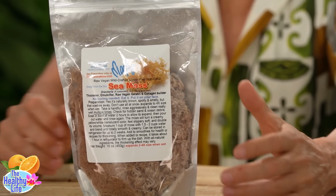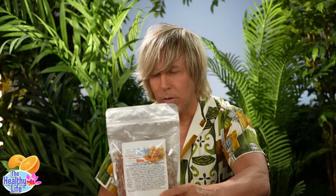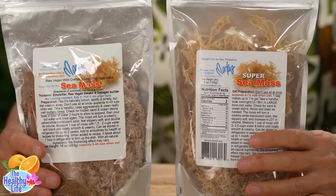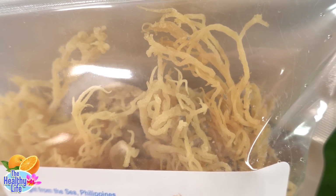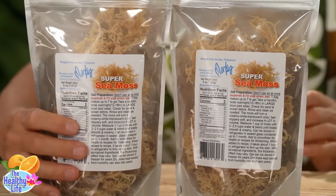Some people couldn't handle it, so I've done something. I've spent a lot of money, and we now have a newer version of this that's been cleaned out a lot more for you. So instead of the old smelly, wet, nasty stuff, we now have the new, improved Marcus Super Sea Moss. You can see the difference. It's been cleaned a lot more intensely. It's been washed a lot more. Here's some more of it here. Look at that. Look at how good that looks.